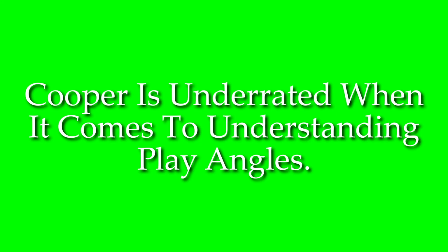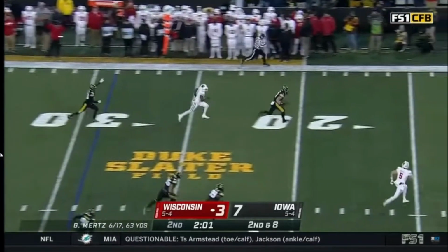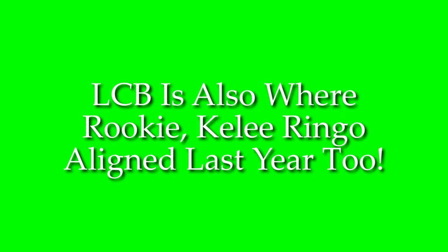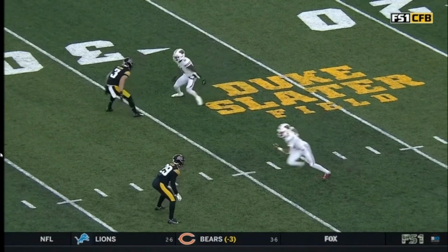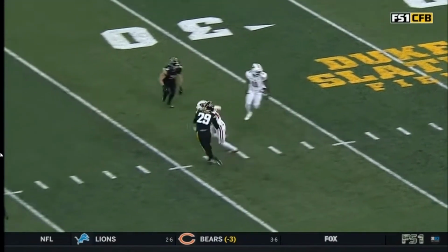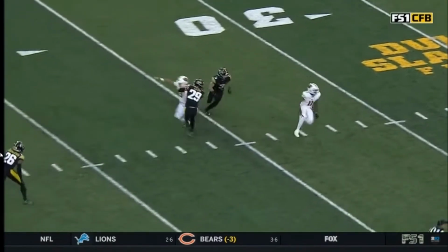Cooper is underrated when it comes to understanding play angles, though. So what he may lack in that hip fluidity, this young man definitely gets the angles, as you saw right there as he took that ball away. I mean, there's been some times where people got free from him. They got a little separated from him, and he did his thing. But we will be competing and trying to figure out what you do if you got Kaylee Ringo over there and Slay. Then, that's why I'm thinking Coop probably makes a lot of sense for the Eagles as a right cornerback because of that tightness in his hips.